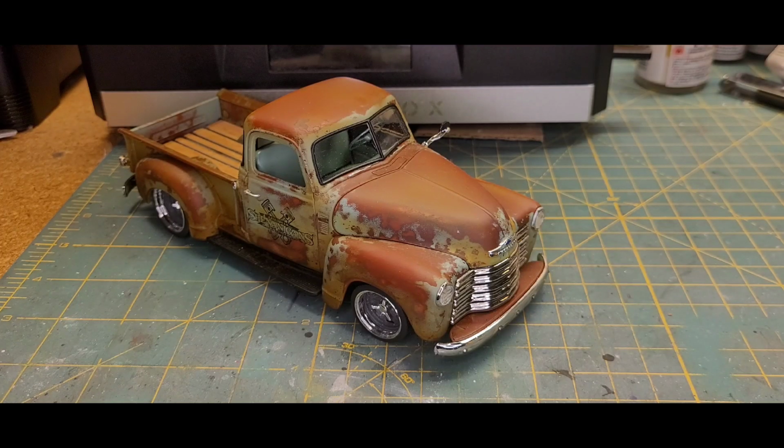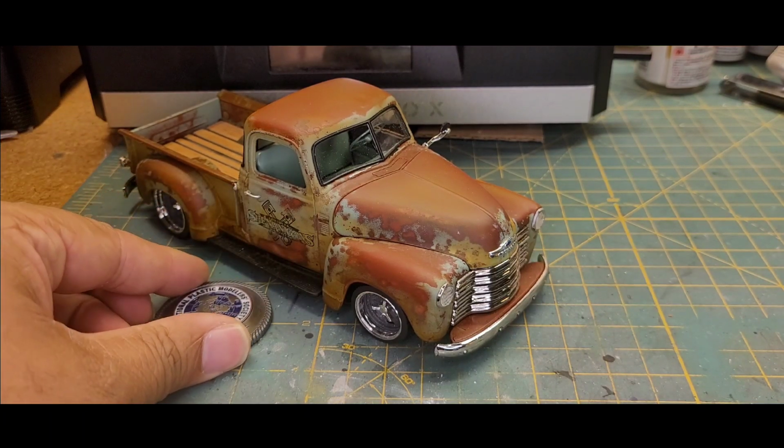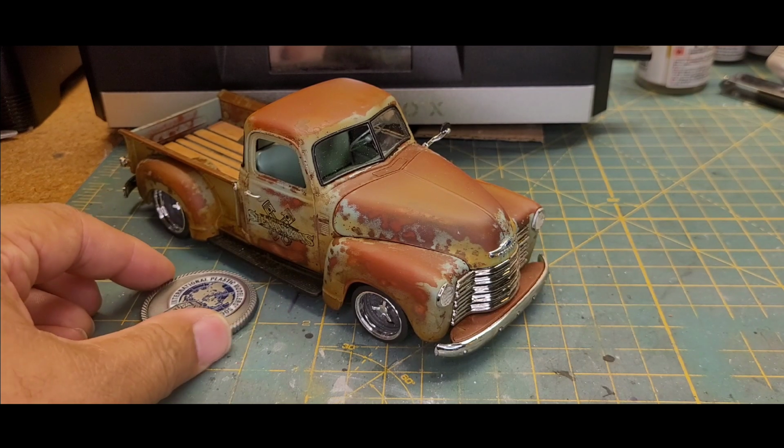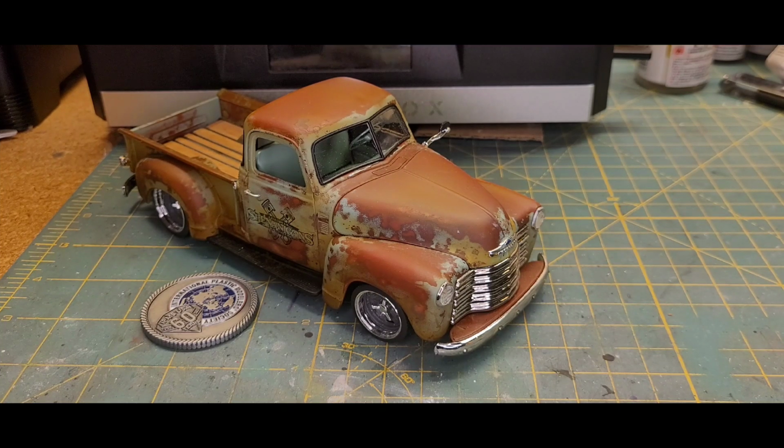The 50 Chevy was placed on the table, and due to just the number of entries and category splits and the like, it was actually moved from the custom category to the lowrider category, and it brought home a second place win. So I was shocked and surprised and thrilled about that. I did not expect it, but it was great. I was pretty much tripping over my words when I got the award, but was super grateful, super humbled, and looking forward to attending future events.